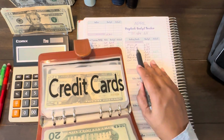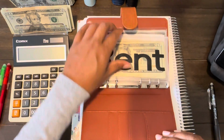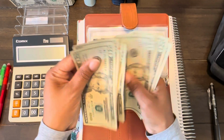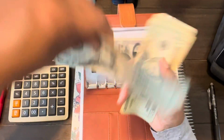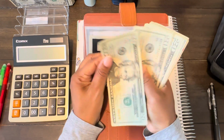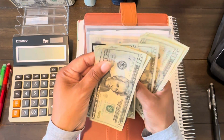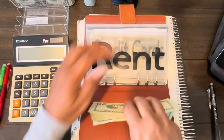And then so far we put $200 into the rent, and it is due on Monday. So this should be $200, 20, 40, 60, 81, 20, 40, 60, 82. I'm going to add that to here. Our goal was $700. So let's see, we are at 20, 40, 60, 83, 20, 40, 60, 84. We're at $400 for rent.